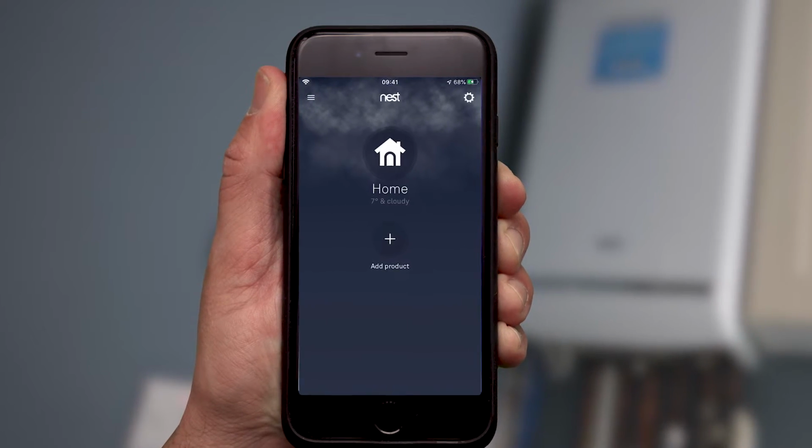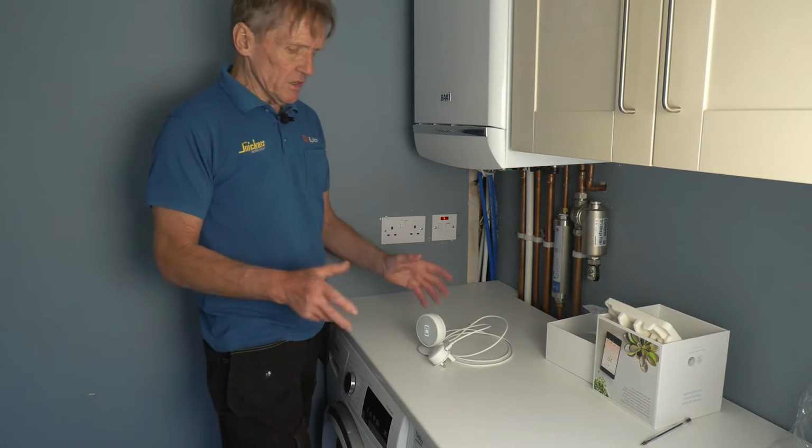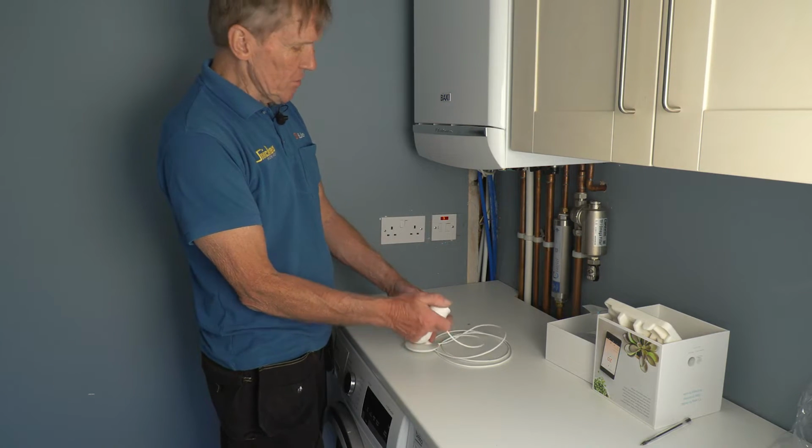The app will actually guide you through every step of the installation. The customer's mobile device must be Bluetooth enabled to connect to the Nest Thermostat E. Now, on an Android, that will happen automatically, but if it's an iOS device, you need to enable that. But also check that it's not in power saving mode or on airplane mode.